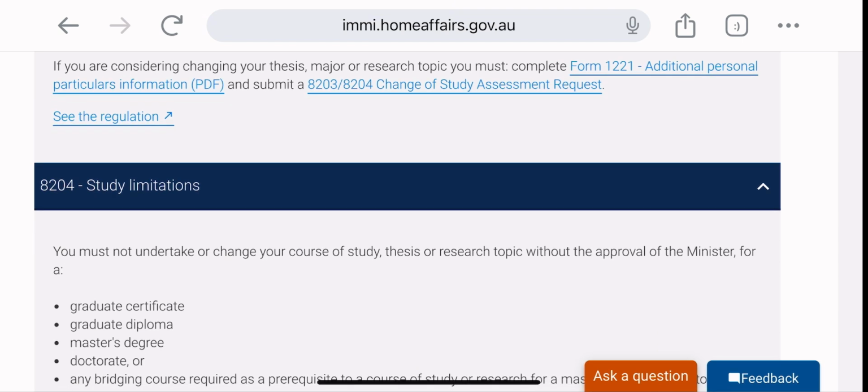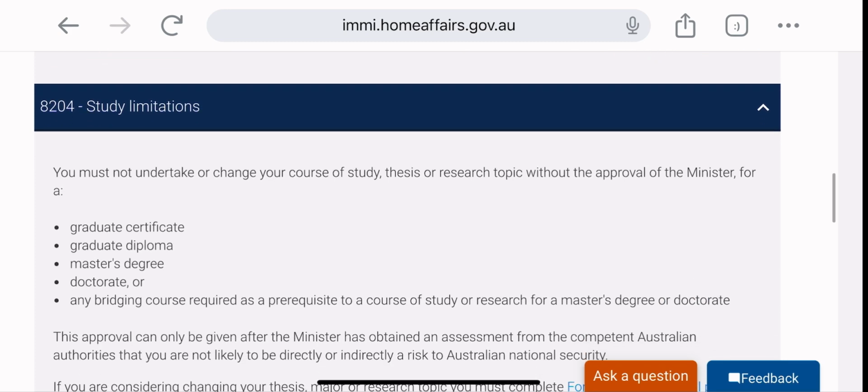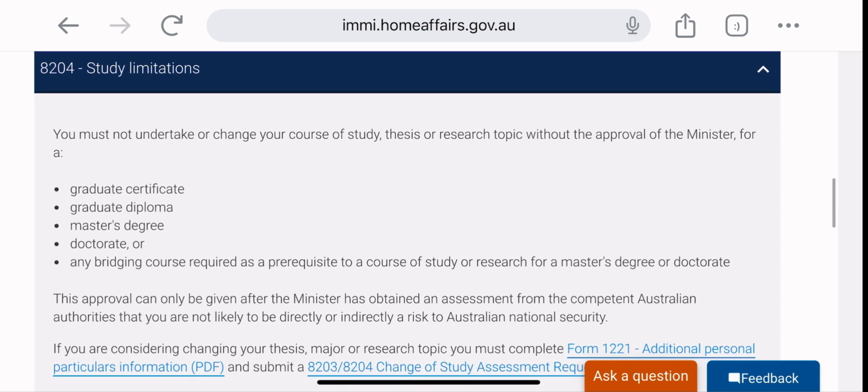All right, the second condition has to do with changes. It says you must not undertake or change your course of study, thesis, or research topic without the approval of the minister. This applies to a graduate certificate, graduate diploma, master's degree, doctorate, or any bridging courses required as a prerequisite to a course of study or research for a master's degree or doctorate. The bottom line is that you need your application to be approved.